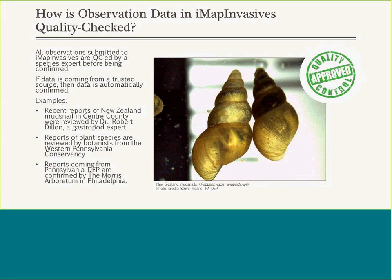A bit about how data in iMap is quality checked. Again, this is really important because data that's going into iMap can be trusted, because if it's not trustworthy, then there's no point in having it in there. And again, I like to look at quality over quantity. So just because you have 12,000 records, which we don't have that many yet, but if we did, how much of that is quality? I would want to be able to say that most of it, if not all of it, would be good quality data.